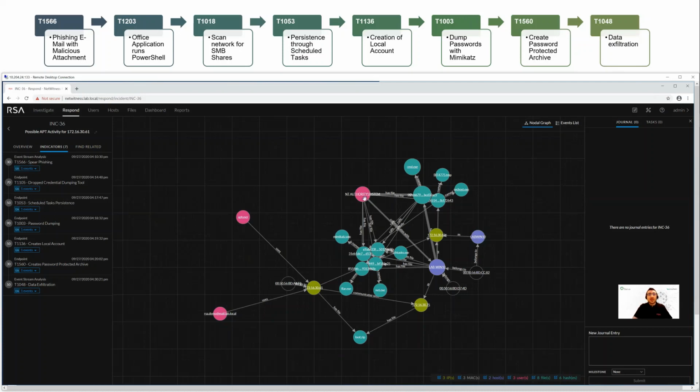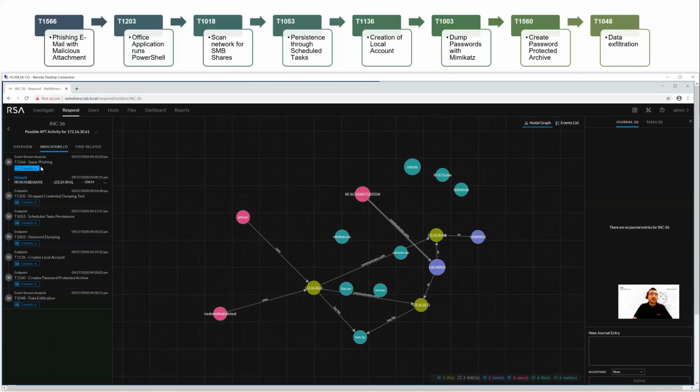So in the center side, we have graphical representations of different artifacts that are part of the attack. I could remove some that don't specifically interest me. I could remove the MAC addresses and the file hashes, for example, and look just at usernames, file names, IP addresses, and so on. But then if I look at a specific technique, so if I look at the spear phishing, I can expand the event. And over here, I have the alert for the technique that has been identified. And under it, I have the actual data that caused this specific technique to be detected. So in this case, it's a network session.